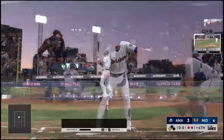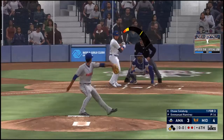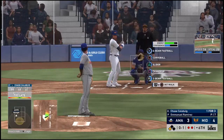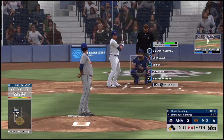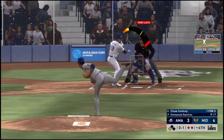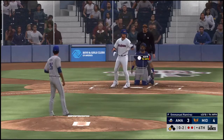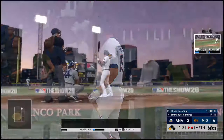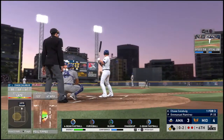So digging in now, Chase Calabwig. Here's the first pitch to him. Not even close on that swing. No balls and a strike. Hey, if you're able to blow a first pitch fastball by a guy, gotta believe that pitch is coming again right here. And it's fouled away. Man on third with 2 down.